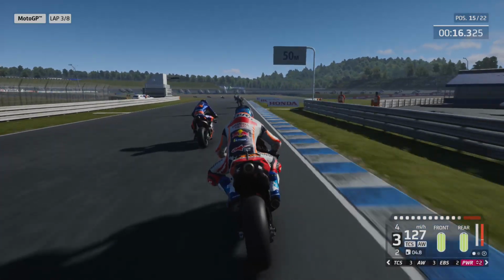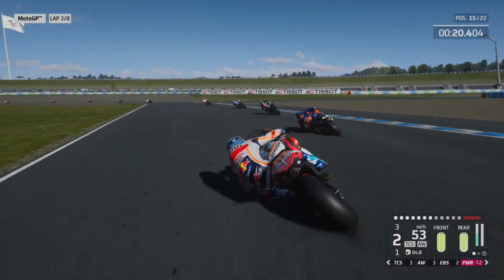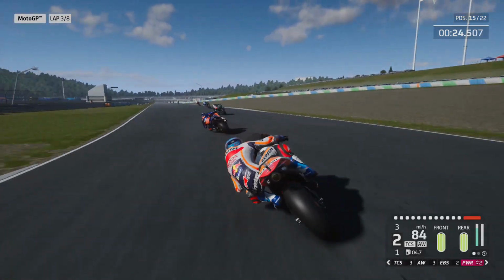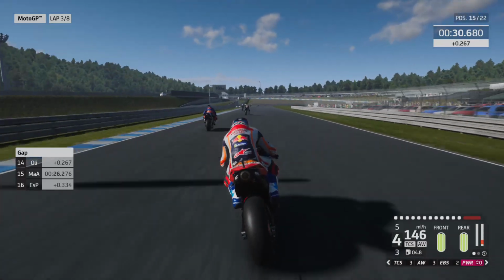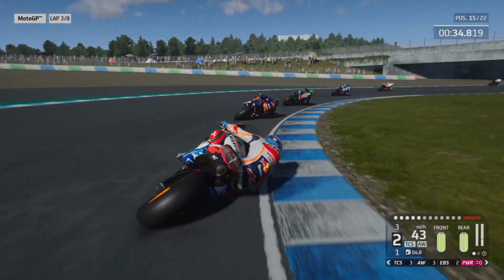So that now moves us into a point scoring position. So next we've got the Tech 3 of Miguel Oliveira to pass. I'm just going to put it back to power mode 0 for now, because it looks like we may be a bit unsure with finishing the race on the amount of fuel that we've got.